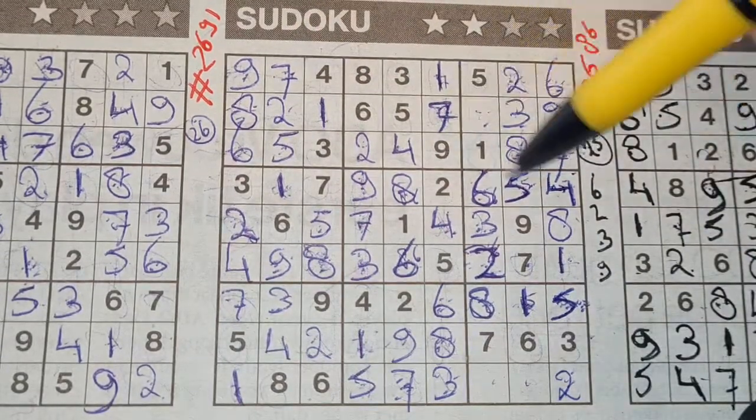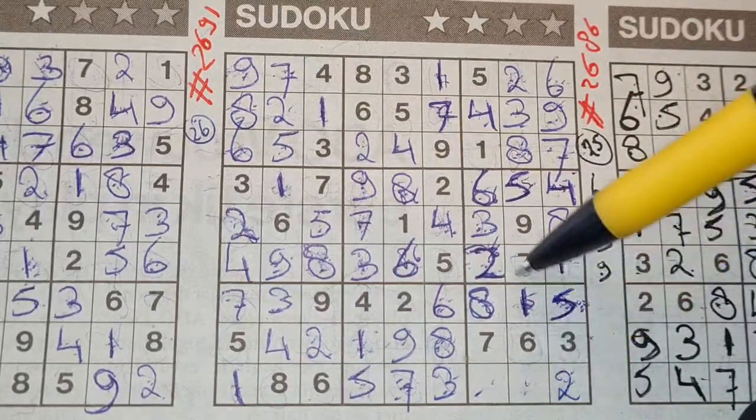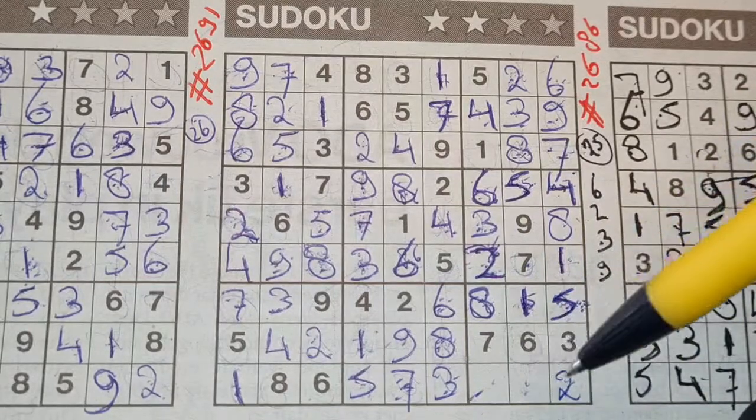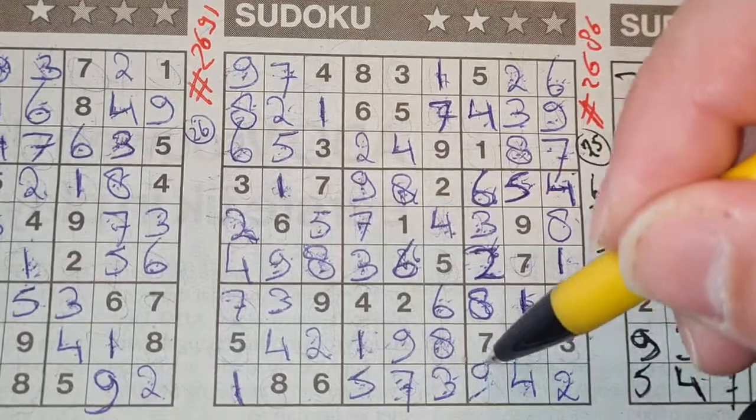1 number left in this big square for the number 4. Alright, and the final 2 numbers of this big square for the numbers 4 and 9. We have a 4 there, no 4 there, 4 should be here, and the 9 goes there.